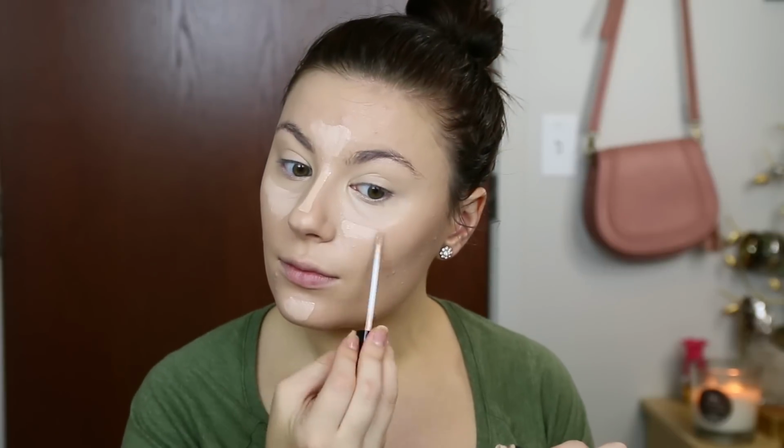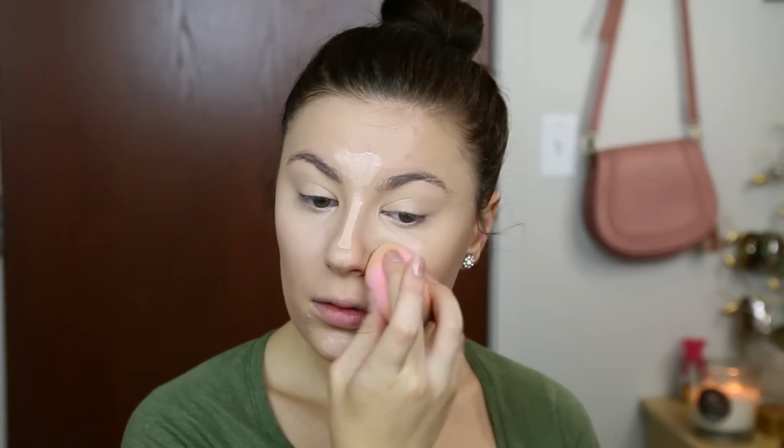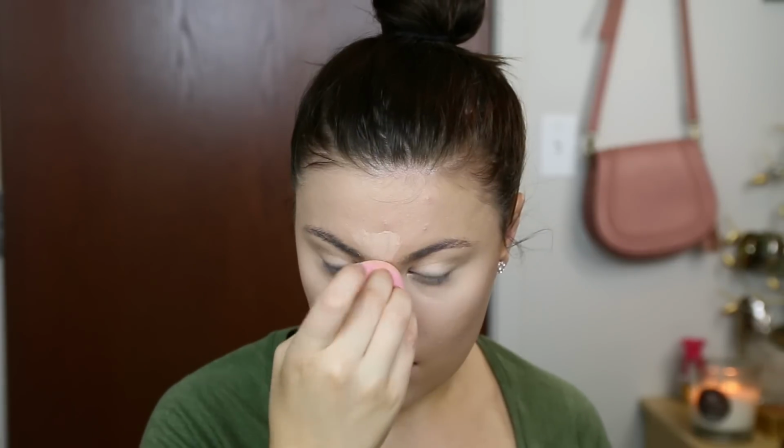So this part is a little tricky. I'm going to take the Physicians Formula Insta Ready Concealer for high coverage underneath my eyes. My camera cut out, so it didn't show that part, but then I'm taking the Fit Me Concealer by Maybelline to highlight the areas of my face that I want to bring forward. So like underneath my eyes, my nose, my forehead, and my chin, and then I'm blending that out with an Ulta Beauty sponge, like their Ulta collection, and just blending that stuff out.